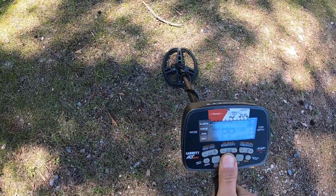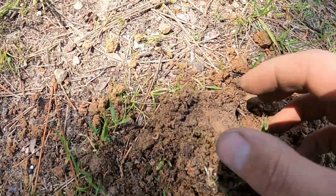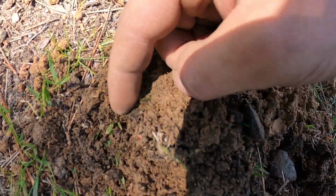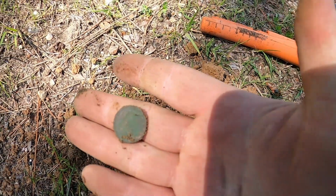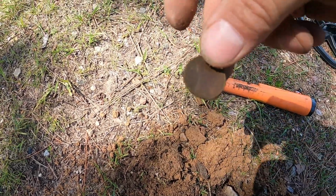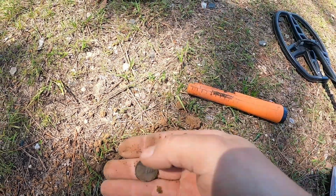All right, we got another one bouncing around in the low 80s here. Could be another Wheatie. Let's hope for that. All right, I was able to locate it with the pen pointer and this little piece of the plug. And if you can see, I can see the edge of it. It's green looking, so we know it's copper. I can see the Lincoln Memorial, so I know it's not terribly old. Let's see what we got here. 1982.